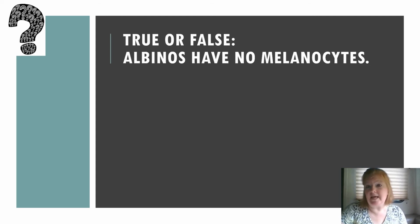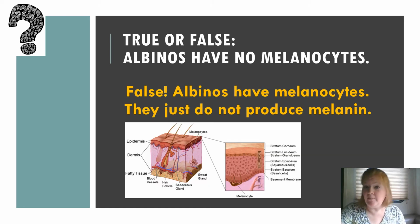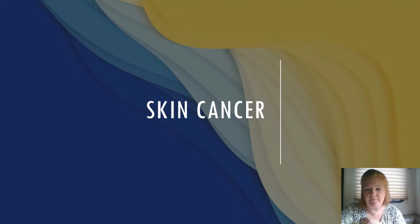True or false? Albinos have no melanocytes. False. Albinos do have melanocytes. They just don't make melanin. All right, skin cancer.